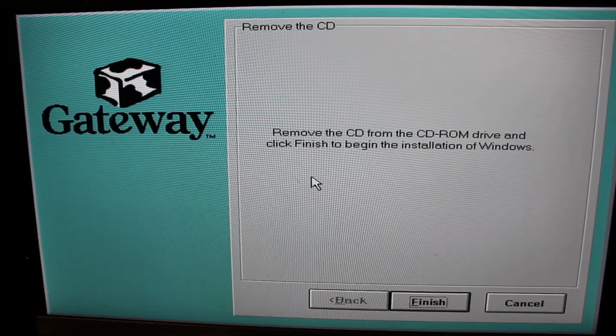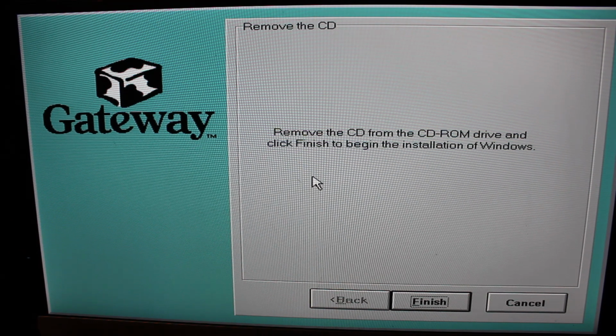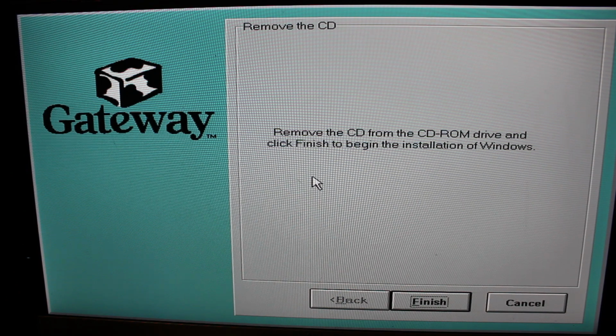Alright guys, so we had a bit of an issue there. I couldn't even install Windows 98, but I did manage to get Windows Millennium on here using the disk from the Gateway software storage. But it has frozen on me, so let's see if this worked. And moment of truth. Will it actually boot?